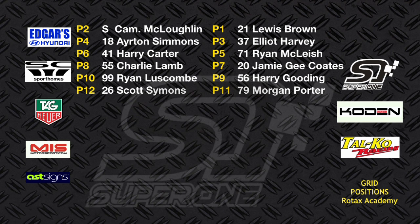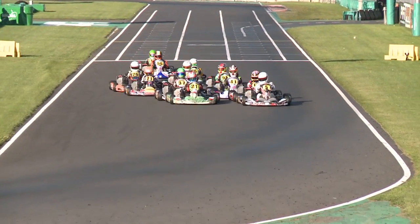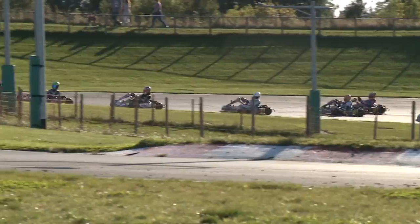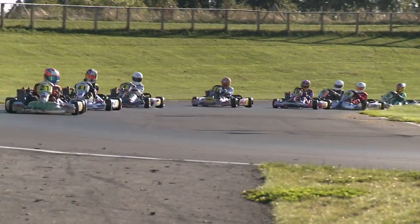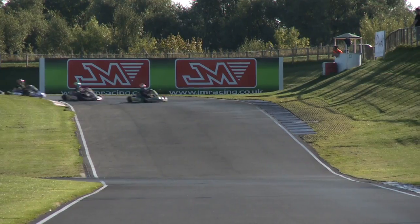Lewis Brown and Cameron McLaughlin on row 1, with Elliot Harvey and Ayrton Simmons on row 2, and Ryan McLeish and Harry Carter right behind. Here we go, straight into the lead goes Lewis Brown, and it looks like the 37's gone with him. Yes indeed, Elliot Harvey into second place as they flow round the loop, and up to third position comes Harry Carter in the 41.